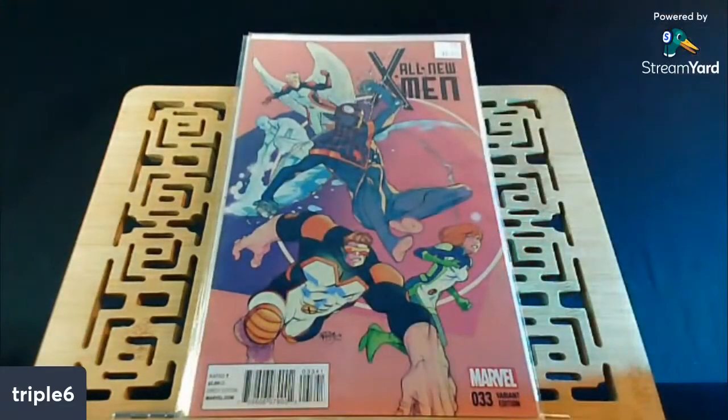Here's a book I thought was interesting. This is X-Men, All-New X-Men number 33. Does Miles Morales join the X-Men? I don't know if this is a variant or just a cover A or cover B, but I saw it and I had to get it.